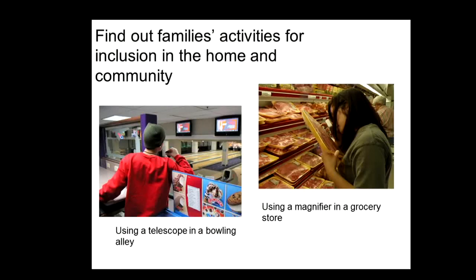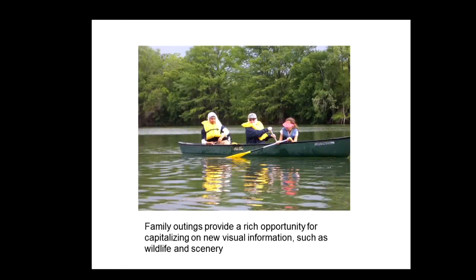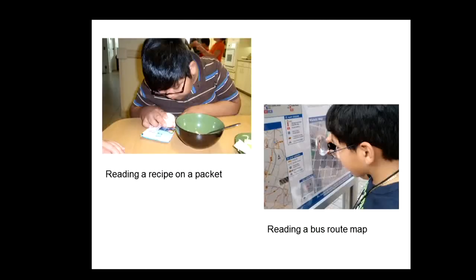The student on the left is at a bowling alley, and the student on the right is using a magnifier in a grocery store. This family is on a boating trip, and the student has a telescope so that she can see outside the canoe onto the bank. The student on the left is cooking, and he reads the recipe on a packet, and the student on the right is reading a bus route map to be able to catch the bus to an activity.